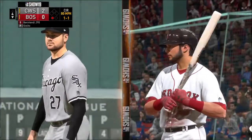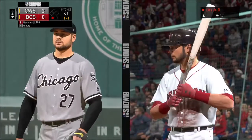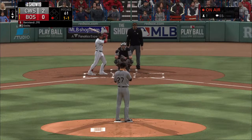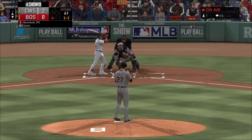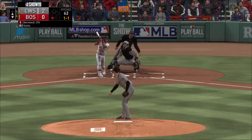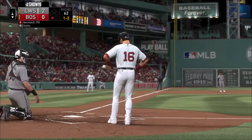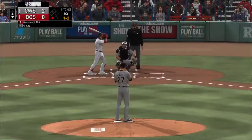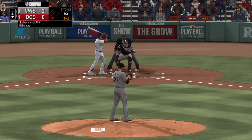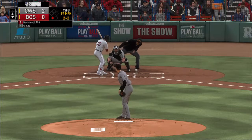Off the circle change there, a ball and a strike. And he fouls this one off. I know it's a guessing game, but usually when you flip that coin, it better come up fastball at this level. You cannot be late right there. That was right in the wheelhouse. 2-2.